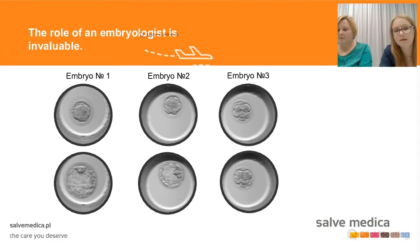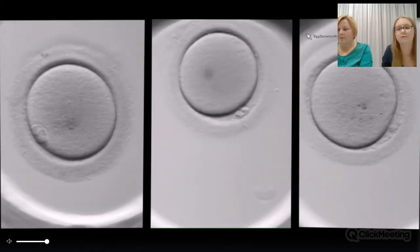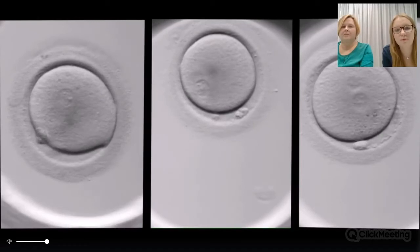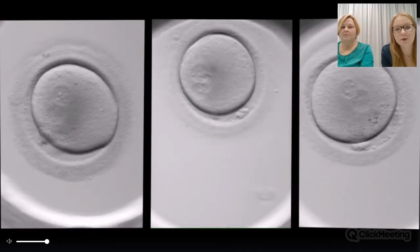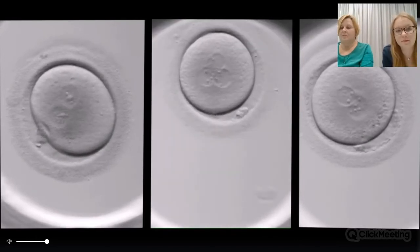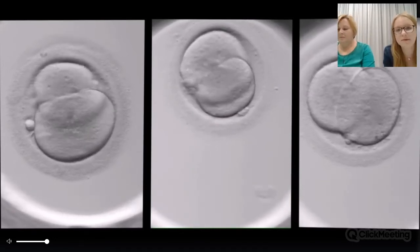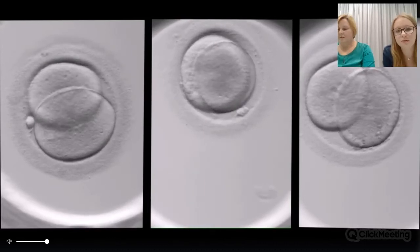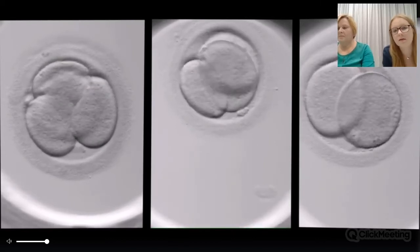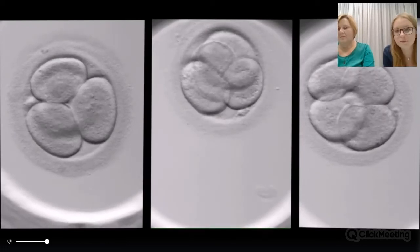And now we can observe the movies of these embryos, whose pictures we saw. So embryo number 1 and embryo number 3 have 2 pronuclei. The second embryo has 3 pronuclei. They divide pretty well into 2 cells, and all divided into 4-cell embryos.